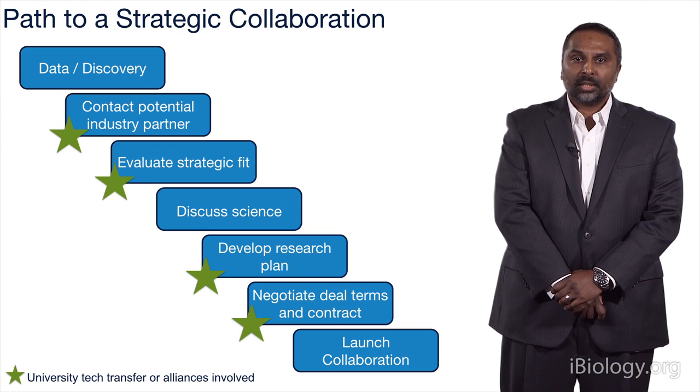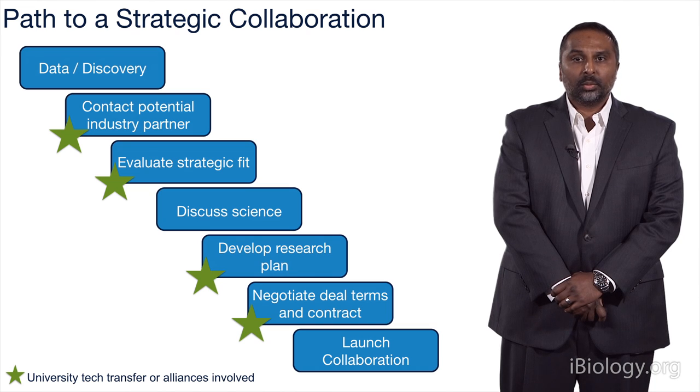Finally, once a contract is in place, collaborative research can finally begin. Note that the time this process takes can vary quite a bit based on the complexity and scope of the project, but often can take 6 months or more between initial contact to having a contract in place.